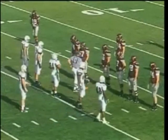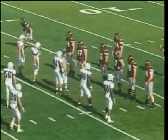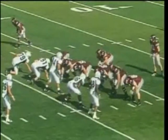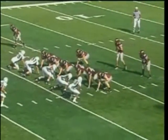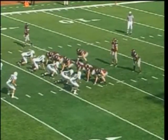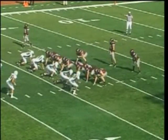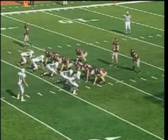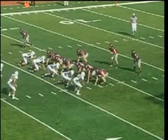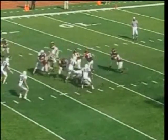Colgate with a 7-point lead. Alex Jenny sacked on a 4th down play. Dartmouth had some good opportunities in Colgate territory here in the 4th quarter, and they have not been able to put a point on the board. Driving twice into Colgate territory, twice into the red zone, not getting any points. 3:57 on the clock, clock running.